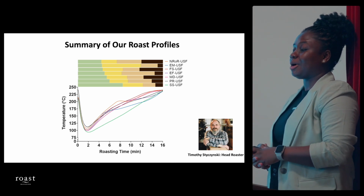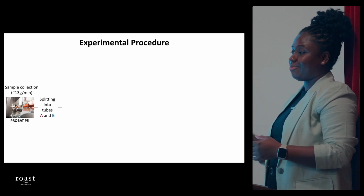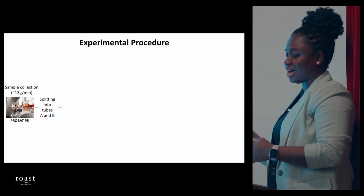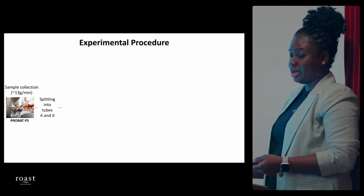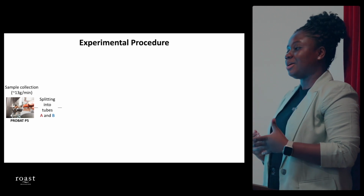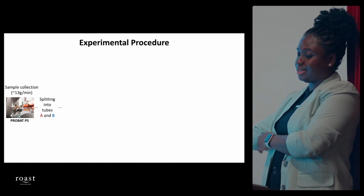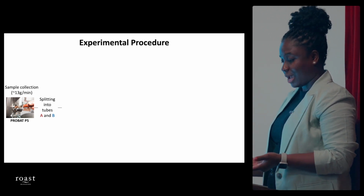So now I'm going to talk about the experiment itself, what we did on a typical roasting day. On a roasting day, we roasted 4 kilograms of coffee. And then for each minute of the 60 minutes, I'd take a sample out with the trier, as you see in this picture. The next step is that we split the sample that comes out into about 30 grams. So we split this 30 grams into 2 tubes, 2A and 2B, and here's why.